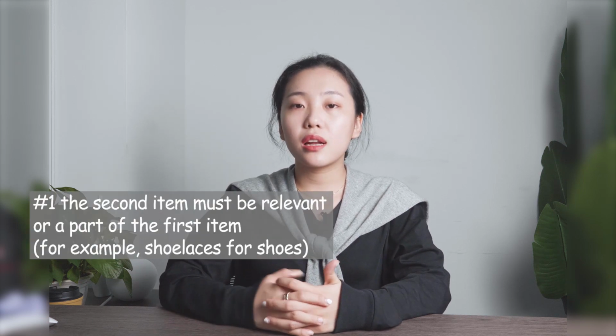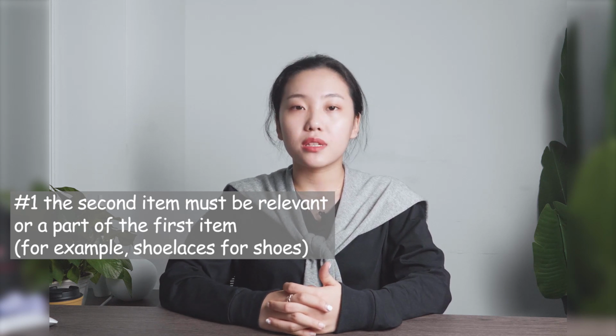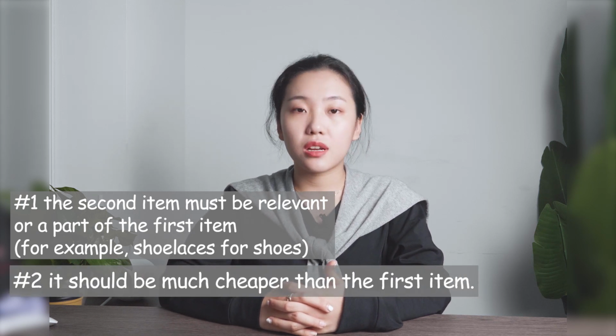There's something we should keep in mind about this marketing idea. First, the second item must be relevant, or part of the first item. For example, shoelaces for shoes. Secondly, it should be much cheaper than the first item.